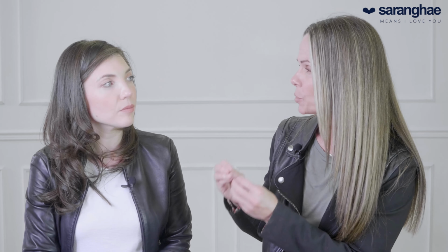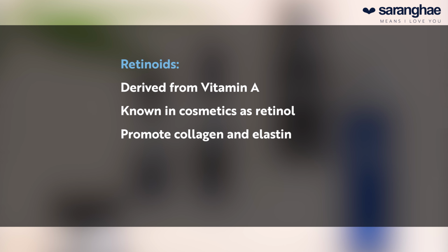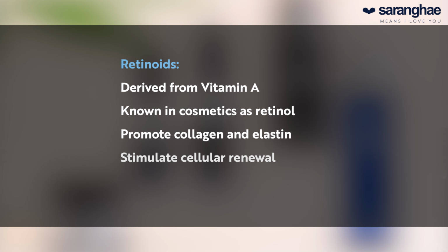Okay, so you mentioned ingredients there. What are those key ingredients that we're looking for in a good anti-aging product? Okay, so there are a few different things that you can look for. The big ones obviously are things like retinoids. Now there can be lots of different types of retinoids, but basically this is an ingredient that comes from vitamin A. And retinoids, most commonly known in cosmetics as retinol, help to promote collagen and elastin formation and stimulate cellular renewal. So that type of ingredient is really good at helping to bring new, fresh skin up to the surface. It also improves skin texture as well as firmness.